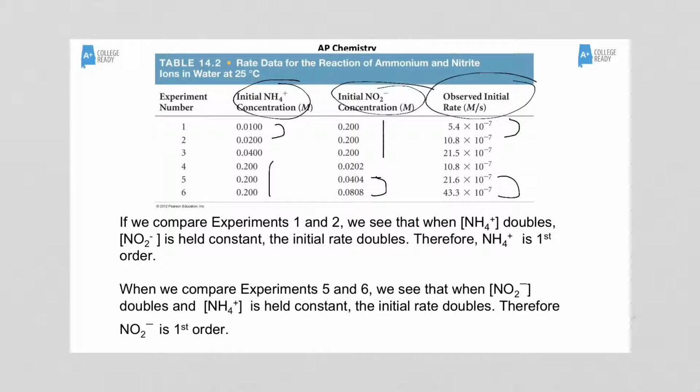If you were asked on a free response question to explain how you're determining the rate, you have to write a rate law, but to do that you have to determine the orders of each reactant. These statements are your explanation, your evidence. You're just explaining the patterns you see in the data, and that would get you credit for coming up with both of the reactants as being first order.